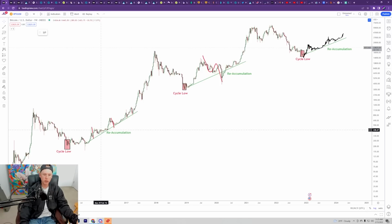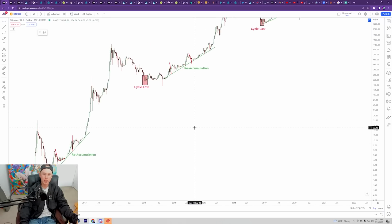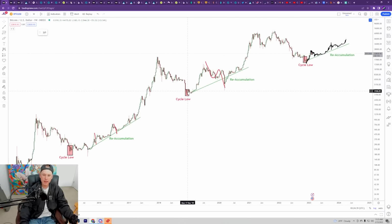And in 2016, we can see that we bounced off this trend line a number of different times. Even inside of our first cycle, we bounced off of this trend line 3 different times. Inside of our 2018 and 2019 cycle, we can see that we bounced off of this a number of times, about 3 or 4 different times, maybe even 5, depending on where you're drawing it. The only difference was we had deviation from that trend because of the black swan event being COVID.